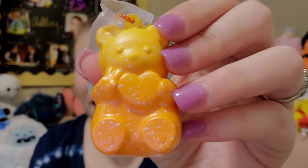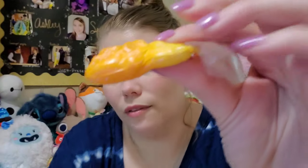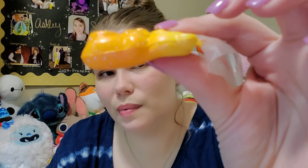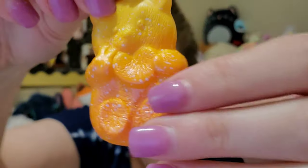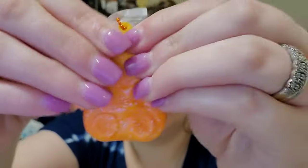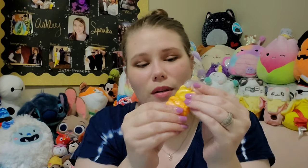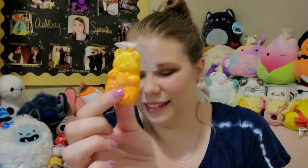Yes, it does smell like orange soda, and they're so cute and so soft. Oh, I just love them. The little strawberry ones smell so good, so much like strawberries. But if you can kind of tell, it looks like soda. Like it's darker on the bottom and lighter on the top. It looks like there's little bubbles, like carbonation going through. I love this little gummy bear. He's so cute and so super soft to squish. You can get him super flat.